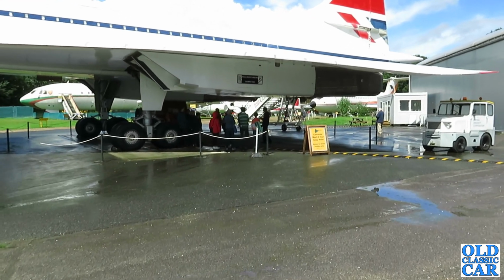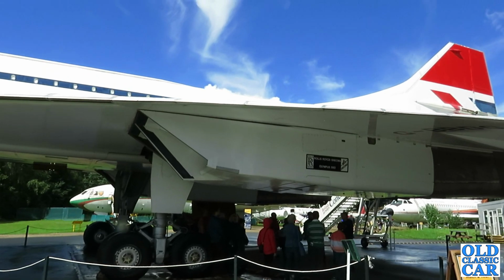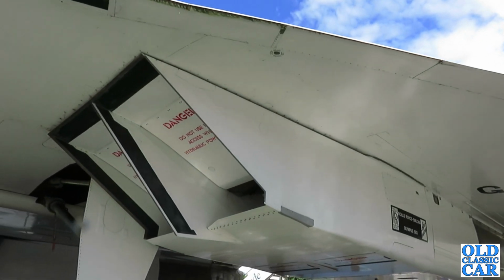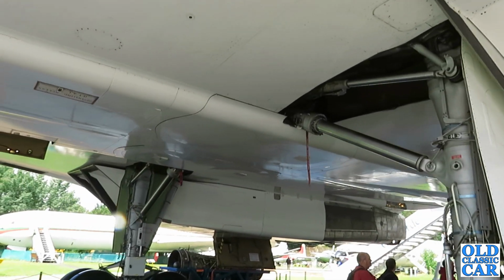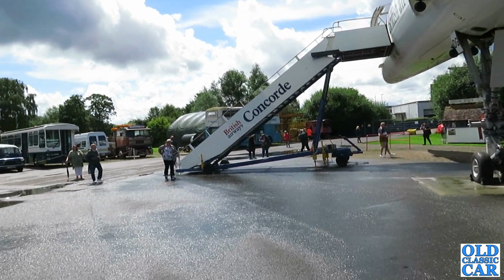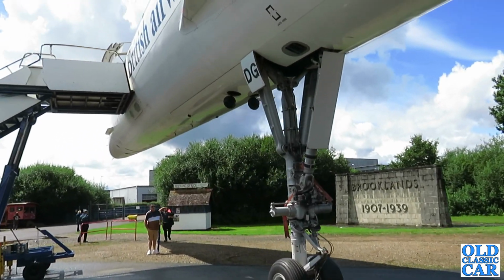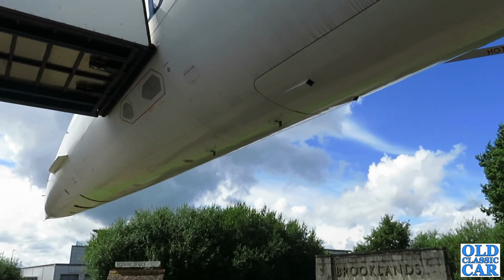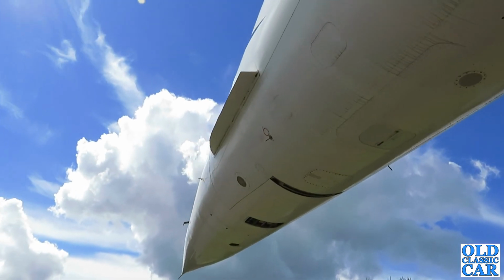Let's have a quick look at the engines. Rolls-Royce Snecma Olympus 593s. Down to the business end, pointy end. Of course, the nose used to droop for landing.